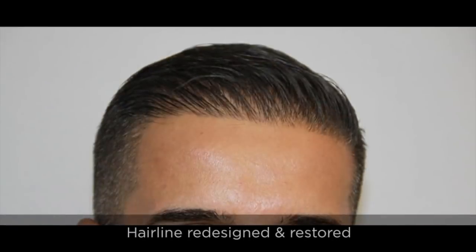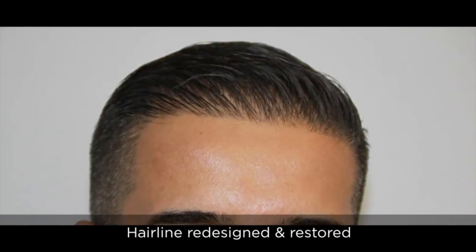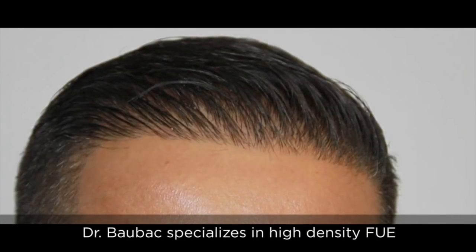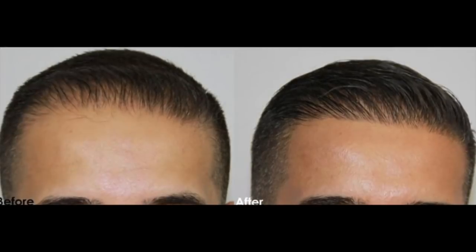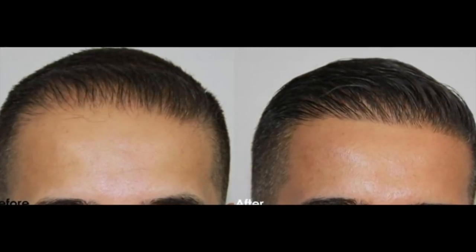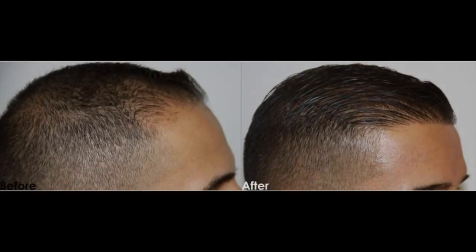And honestly, there isn't much difference from the before and after results. And I would say that this is actually a good example of a bad hair transplant where this guy spent an insane amount of money resulting in a poor result. So clearly, not all expensive hair transplants will give you spectacular results.